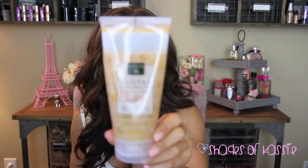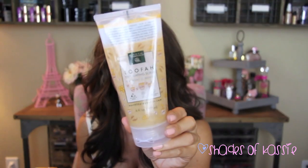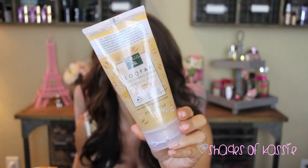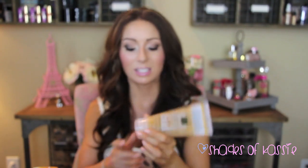Actually, no. Okay, so this favorite is my only body care favorite, and it is this Loofah Exfoliating Scrub in Oatmeal Honey. I purchased mine at TJ Maxx for $3.99. I know I've seen this at drugstores or Target. I'm trying to remember which store I've seen it at before, this brand Loofah. But it is an amazing, amazing, amazing scrub. I love it. It smells just like honey. Oh, it smells like honey.